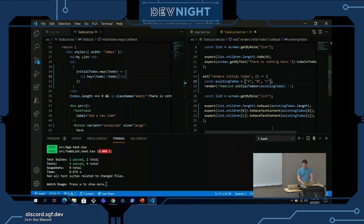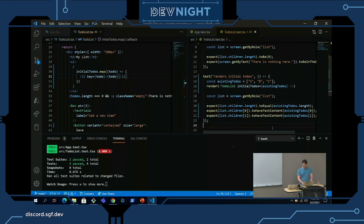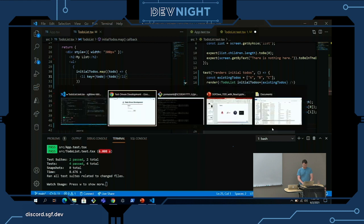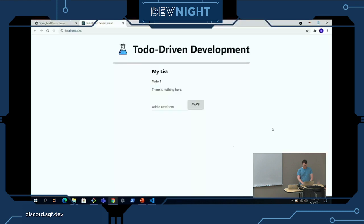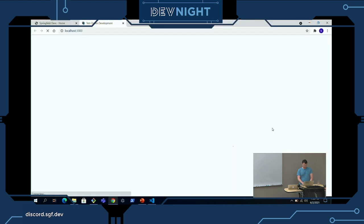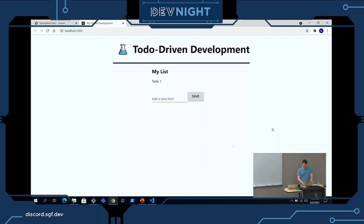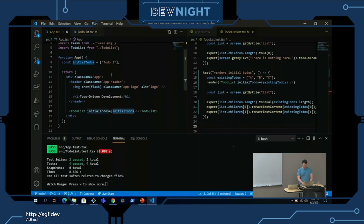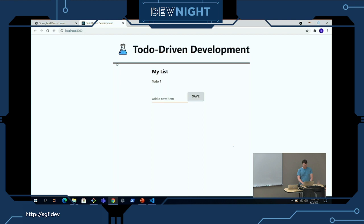All right, next one. We're going to make it so that you can actually add things to the to-do list. By the way, before I go on to that, you can see that I reload my app. I got that one to-do in there, and that's because I initialized that in the app TSX. Okay, so I have one to-do.